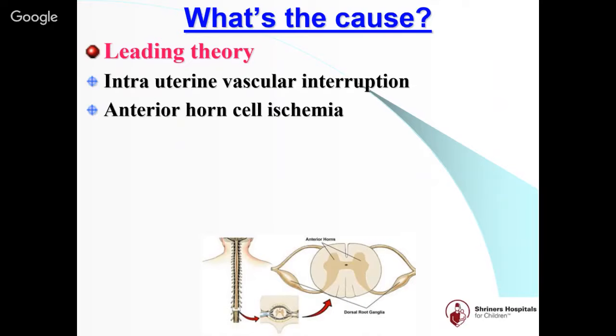So you got your brain, you got nerves that go from the brain down your spinal cord, and within the spinal cord, they connect to the nerve that goes down to the muscle. So there's this little junction point between the spinal cord nerve and the nerve going out to the muscle. And that junction happens at something called the anterior horn cell.